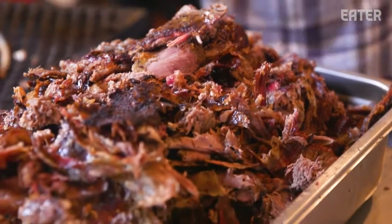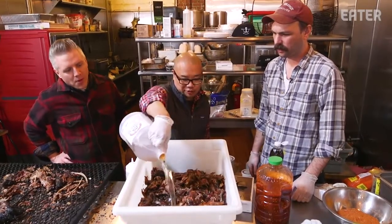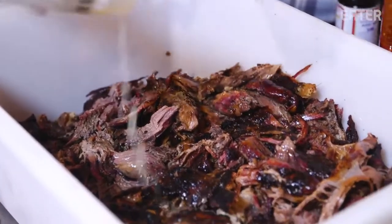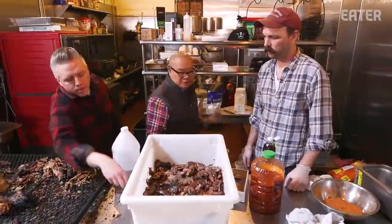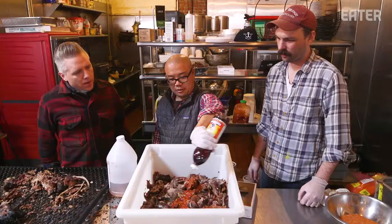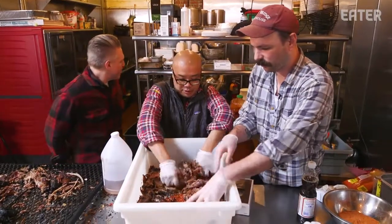Now that we got all our meat pulled, we're gonna season her up. Carolina barbecue joint, so of course apple cider vinegar. Put a little bit of lime juice. Vinegar, vinegar, vinegar, vinegar, vinegar. Yep. And of course there's vinegar and pepper. No defined thing of what pepper, so we're using some sambal today. And you can never go wrong with Thai fish sauce. We're gonna break and mix.